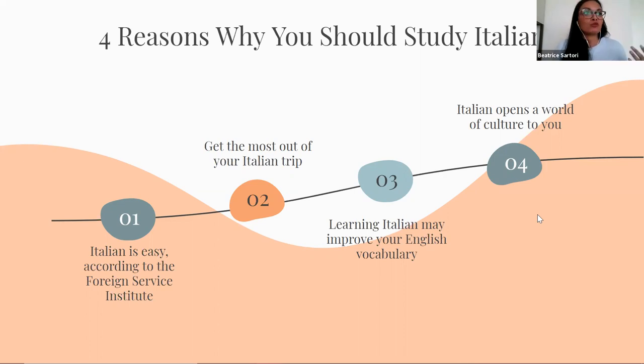We have fashion, food, wine. I mean, you name it. We have so many wonderful things that if you know a little bit of Italian, it will probably be even more fun to learn. Fifth reason, which is a bonus one, it doesn't belong just to Italian: learning a language is fun and it's very rewarding.